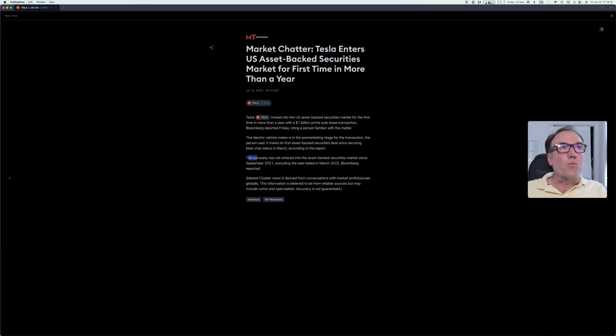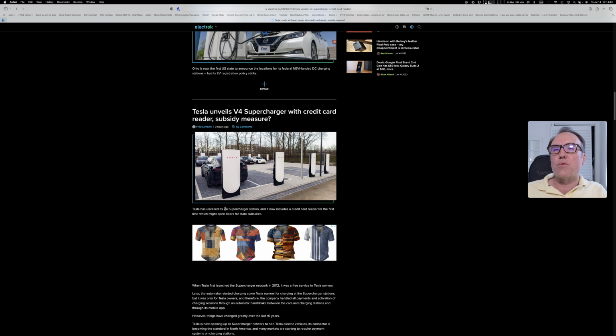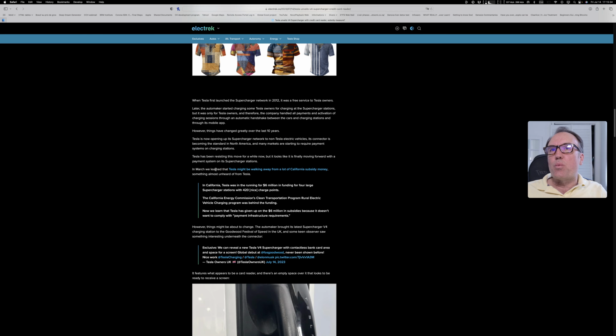This will benefit everyone. So Tesla unveils V4 supercharger with credit card reader subsidy measure. Those V4 supercharger stations now include a credit card reader for the first time, which might open doors for state subsidies. So in March, we learned that Tesla might be walking away from a lot of California subsidy money, something almost unheard of from Tesla.